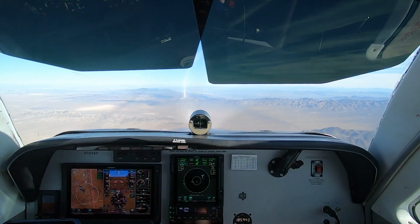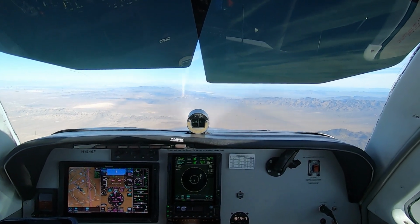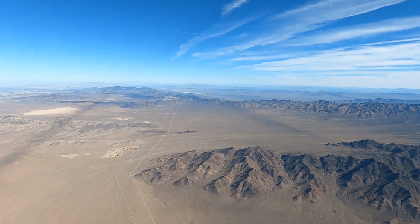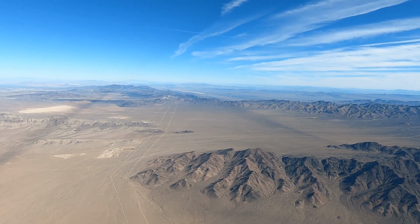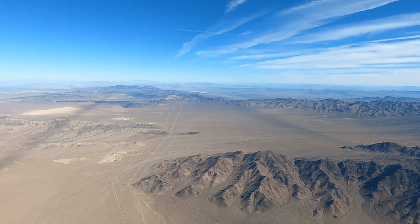Las Vegas approach, Bonanza 46 Foxtrot is 9,000 descending VFR from Boulder City. Bonanza 46 Foxtrot, Las Vegas approach, roger. Ticket 651, reduce speed to 170. Going to 170, ticket 651.